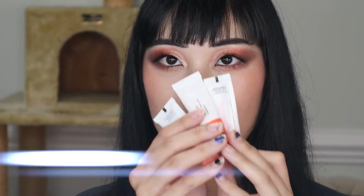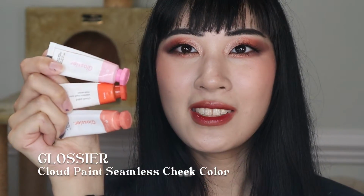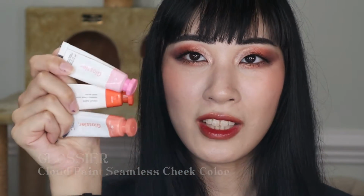We can move on to blush, which I have a lot of blush to share. So as you know, I have such the worst love-hate relationship with cream, liquid, and stick blushes ever because they seem to always want to take off my foundation. I do have some that do not. The Glossier Cloud Paints. Just use these. These are perfect. There is nothing wrong with them.